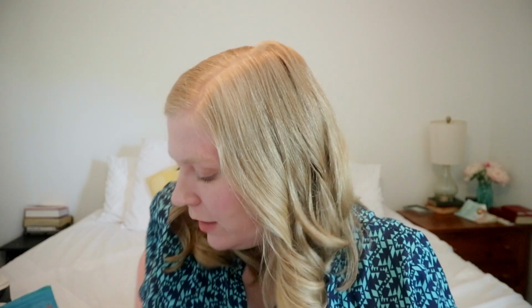Band-Aids. My kids love Band-Aids. I don't even know why this is in here, but we went through a Paw Patrol Band-Aid. They like Band-Aids better when they have a character on them.